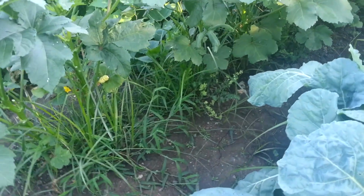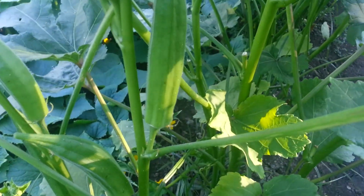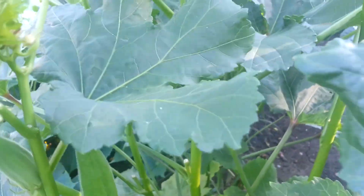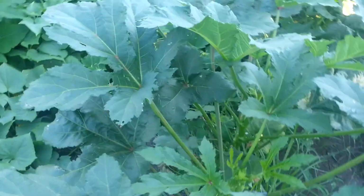And over here, this is that okra. This is that boss okra that I've been posting up. So I'm picking these, say these are ready already. I just picked some day before yesterday, and I see these are already ready to pick again. And these were just a little bitty things. These things grow so quick. But yeah, these are my okra plants. They're turning out really good.